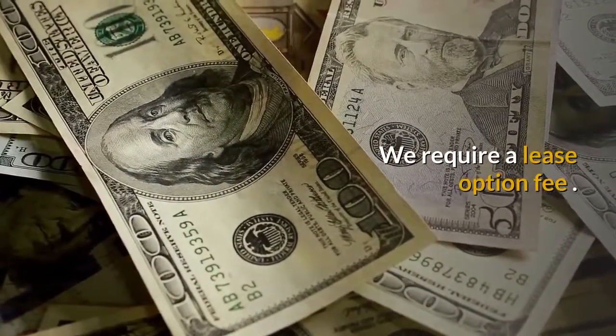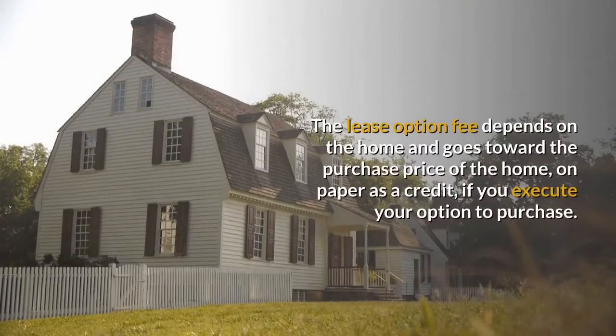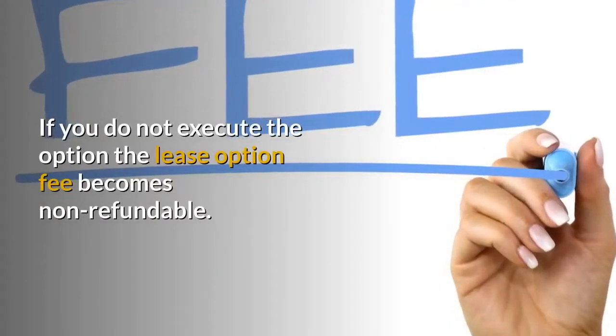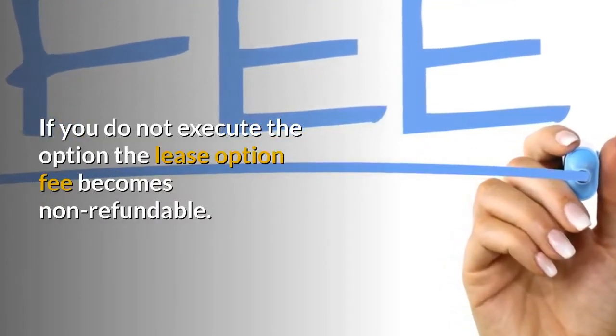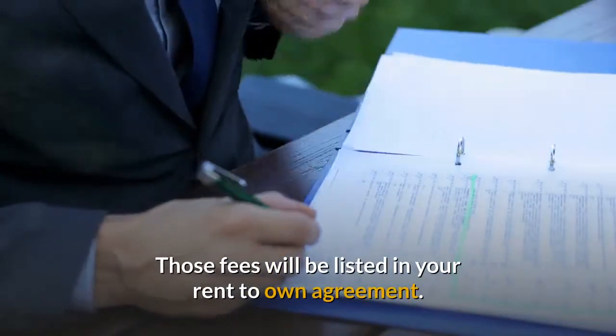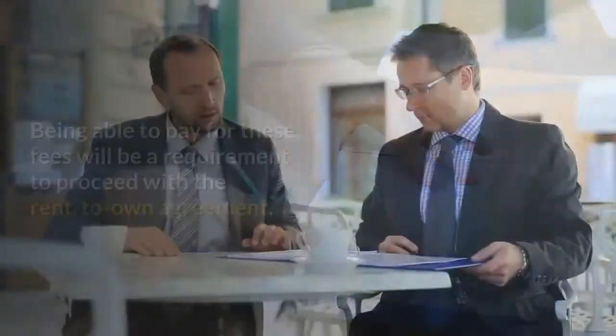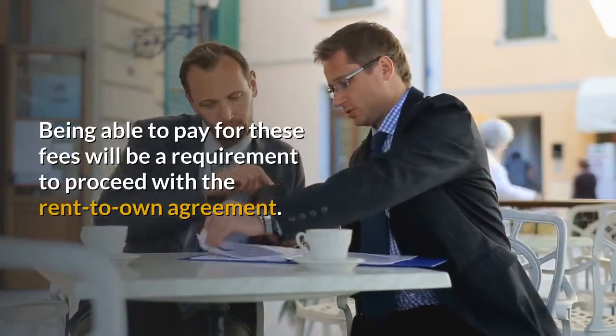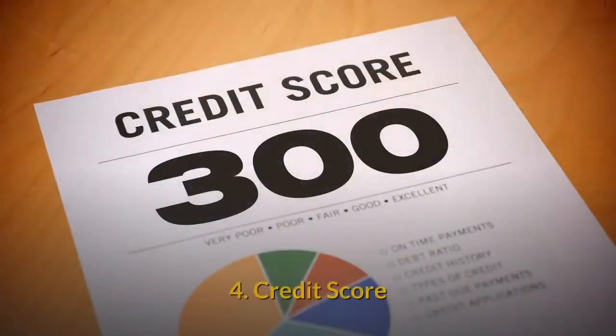Number 3, the financial requirements. We require a lease option fee. Now, that lease option fee depends on the home, but it always goes towards the purchase price of the home. On paper it is a credit if you execute your option to purchase. If you do not execute the option, the lease option fee becomes non-refundable. Those fees will be listed in your rent-to-own agreement. Being able to pay for these fees will be a requirement to proceed with the rent-to-own agreement.